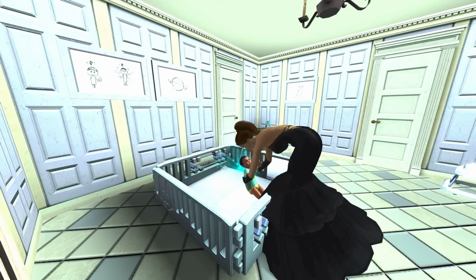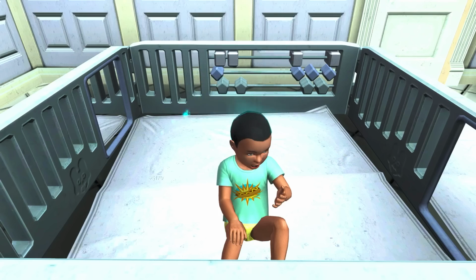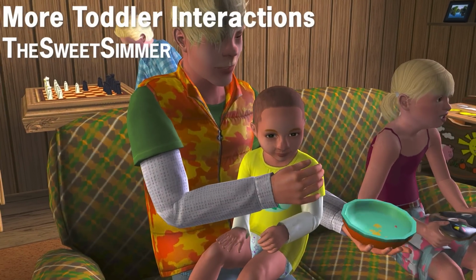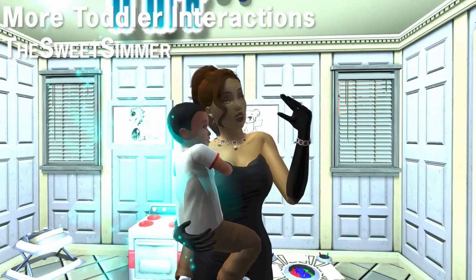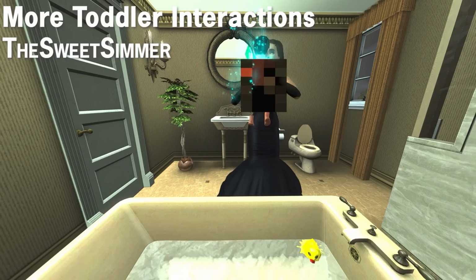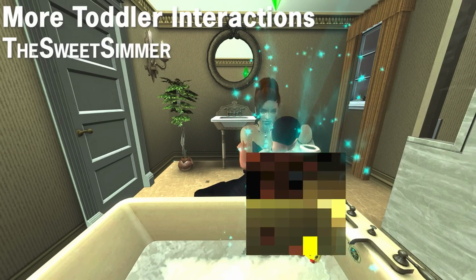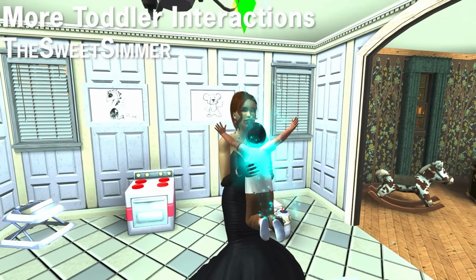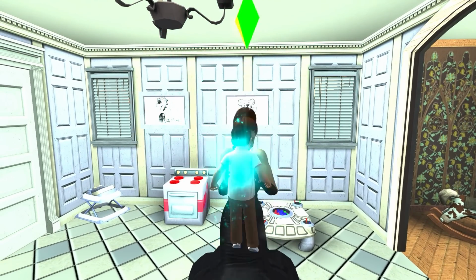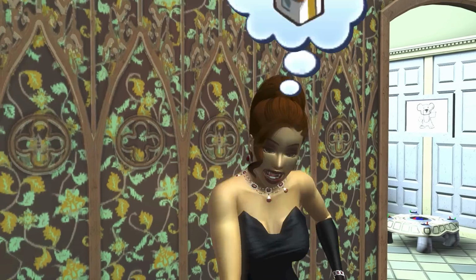Look, I may be guilty of sticking my toddlers in playpens and forgetting about them for days. But the More Toddler Interactions mod by TheSweetSimmer sort of changed that. This mod adds 10 new interactions and animations related to toddlers like cuddle, play, give bath, and dance. The animations are so cute and can turn even the most cold-blooded women into loving mothers.